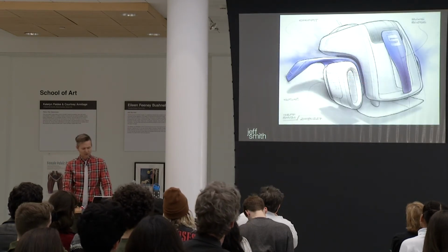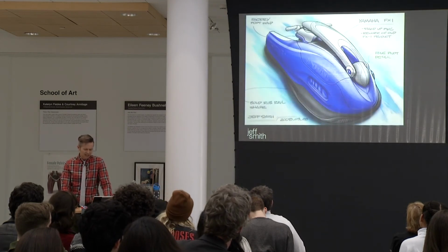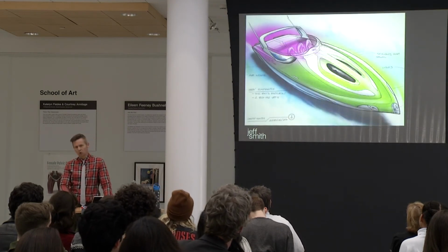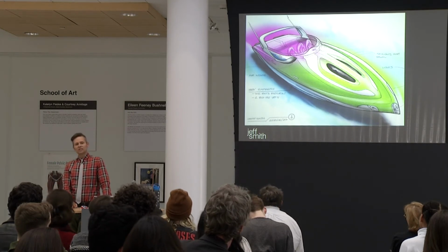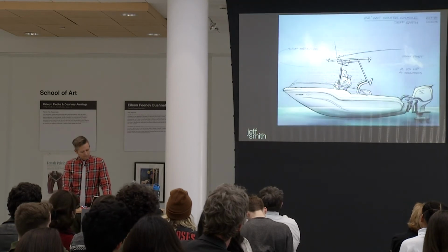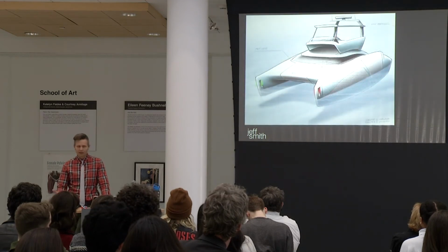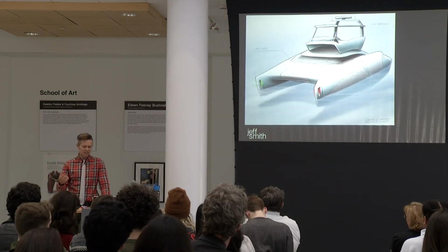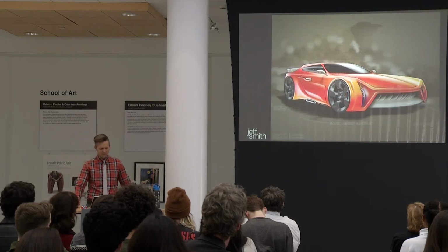Is it a bread box? Is it a speeder ship? Sometimes I draw shoes. Sometimes I draw boats. Sometimes I draw jet skis. Sometimes I try and say I'm cool on color. This was 2008, trying to tell you neon was going to come back, and I was a little early, but it did come back. Boats. I like boats. I try and draw boats for fun. I'm not a trained transportation designer, but I like to do those things, and I like to show what I'm experimenting with and what I'm doing.